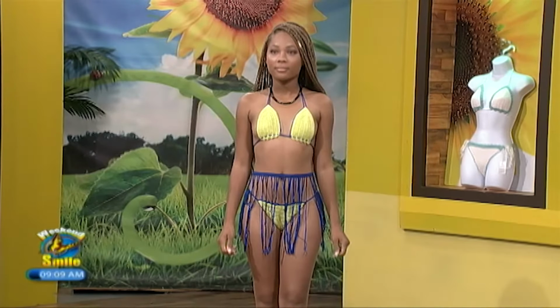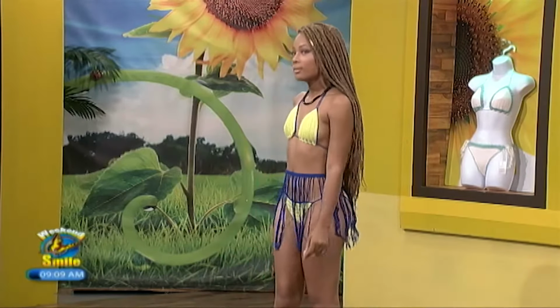Fantastic. We thought it was green. Yeah, it is green, but neon. I think this is my favorite. That's your favorite swimsuit? Yeah, just because of the layout and how it's structured. You need to stop. Can we have our next model, please?